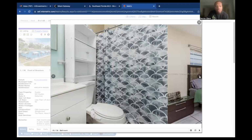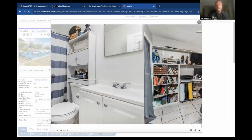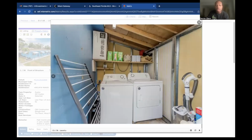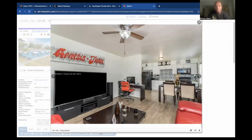See, the bathrooms are decent. This vanity you can get for like $40 at Home Depot. I know because I bought this vanity multiple times. They have a nice little washroom. And I also have washrooms for mine. I have small little tiny washrooms for each unit. This one, you can tell they just did the flooring. The flooring looks pretty decent.